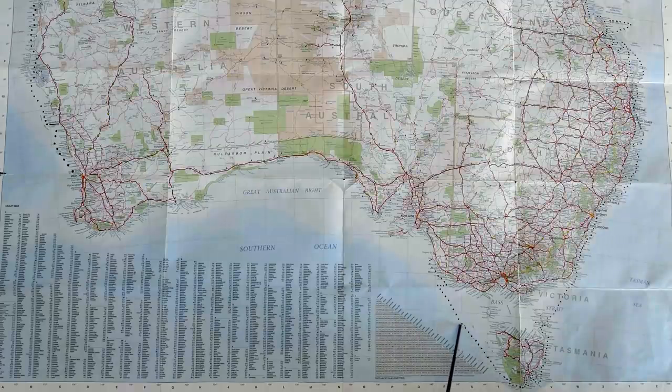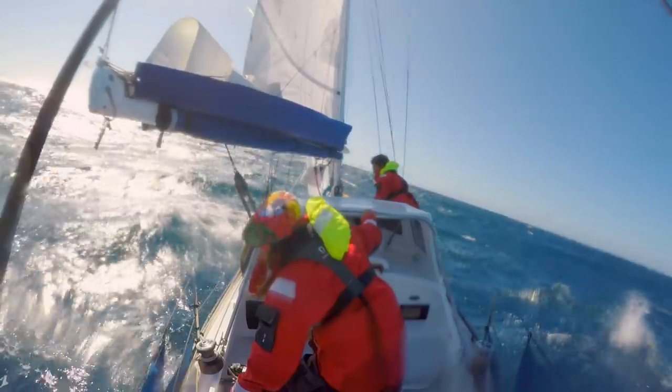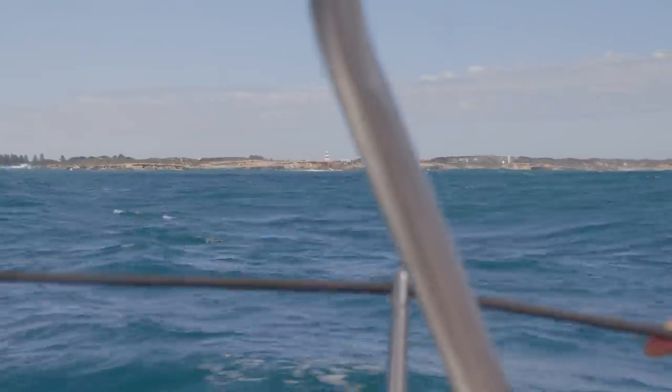Previously on Free Range Sailing, you saw us sail the first major leg of our passage home, covering 629 nautical miles from Port Davey in the bottom southwest corner of Tasmania to Robe in South Australia.